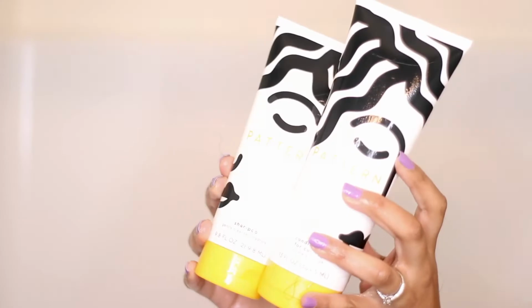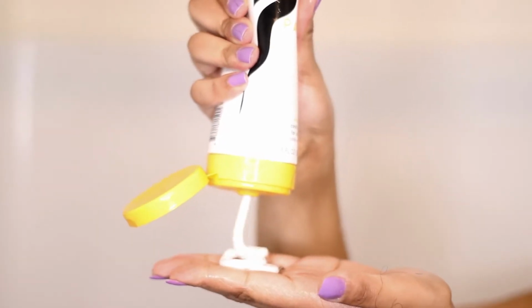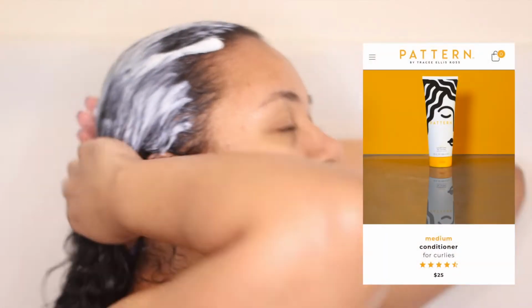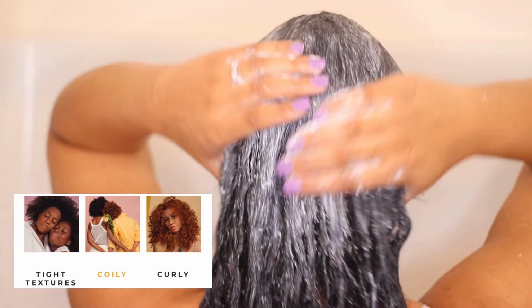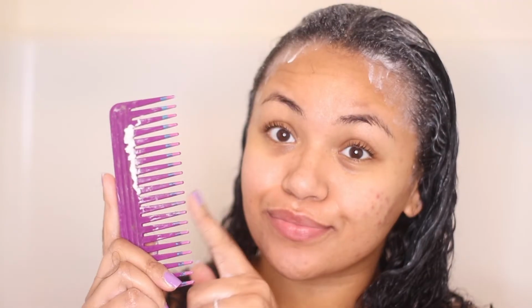Now the conditioner I got, first of all, I wanna comment on, I love how they have the conditioners bigger than the shampoos. I feel like that is perfect. If y'all have curly hair, y'all know the struggle of having less conditioner than you do shampoo. So I am going in with the conditioner for the curlies. They do have a chart on their website that shows the different types of curls that they cater to: tight textures, coilies, and curlies. I put myself in the curly category, so I went ahead for that conditioner. And yeah, I love it.